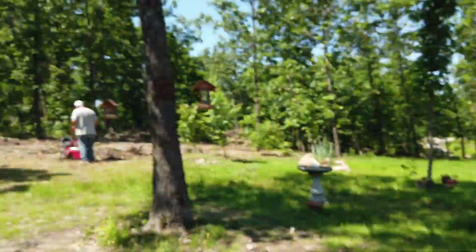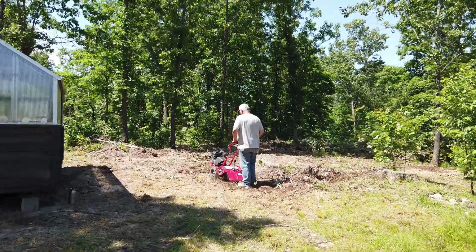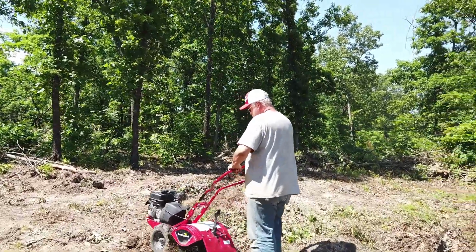Looks like Dad's having a lot of fun over there. Oh, he's just going. Have to be careful. He said he saw a snake over there earlier. Anyway, as soon as we get this done, then we will start prepping to plant some corn and a bunch of other vegetables.